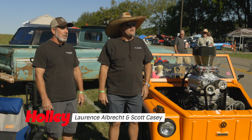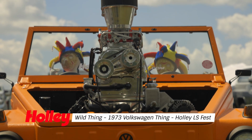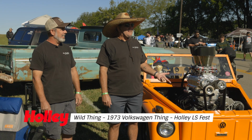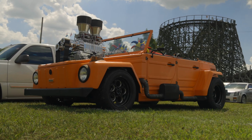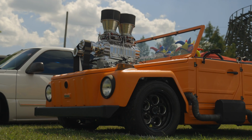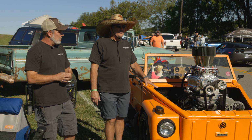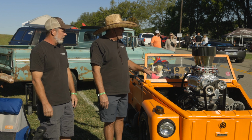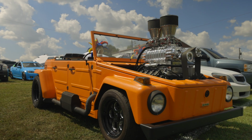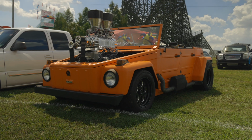Lawrence and Scott were from Orlando, Florida. Yep. We drove up from Orlando, about a 14-hour drive each way. Well, you had to have a vehicle powered by an LS. We did this about a year and a half ago, and I said, let's take the thing to the LS Festival. What better thing to take? Yeah. This is a 1973 Volkswagen Thing. Yep. I got it from a friend of mine from high school. Hot Wheels. That was the Hot Wheels, yeah. Hot Wheels car. Everybody's always seen a Thing, always thought about it, like, we're going to do it.